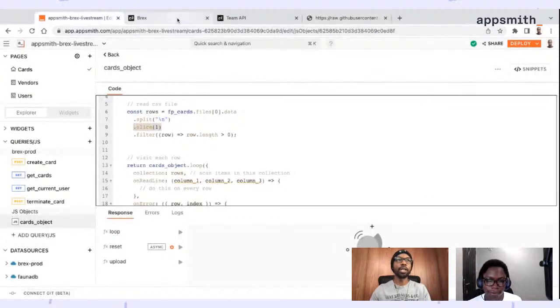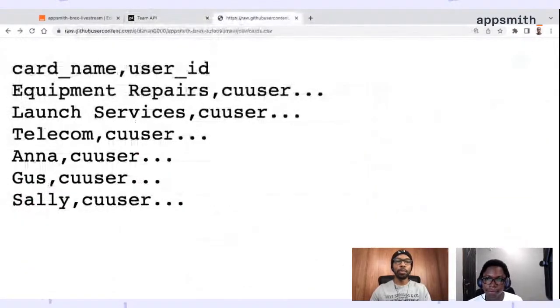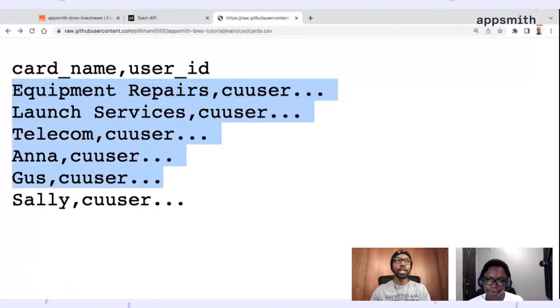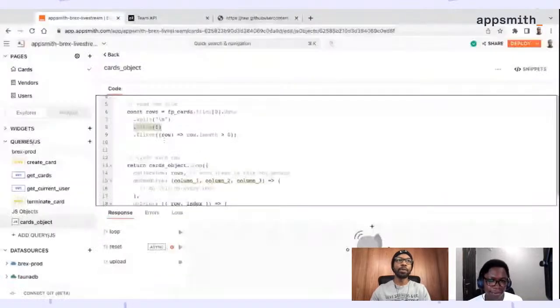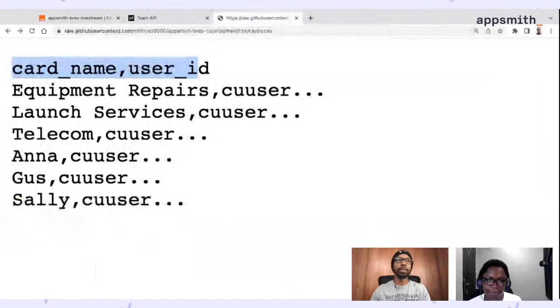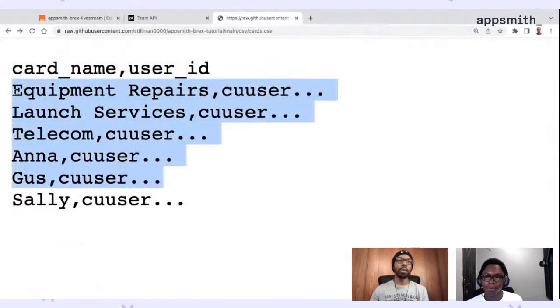Then slice one. Basically, what that does is tell the array that got created to start at the second line and read to the end, ignoring the first line. If it was slice zero, it would just get every line. So now at this point, after slice one, we have an array. Imagine an array where each line item is a string value in the array.